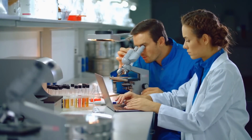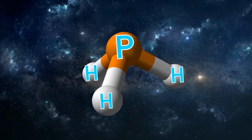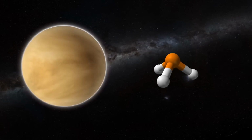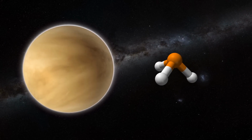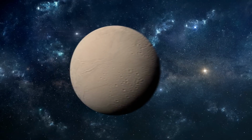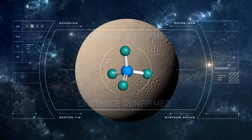And it's very important because some time ago, phosphine, a compound of hydrogen and phosphorus, was believed to exist in the clouds of Venus. But no one has managed to find any evidence to support this theory. On Enceladus there's no controversy, and phosphates do exist there.